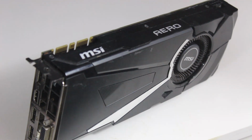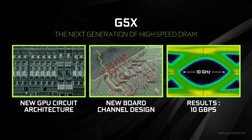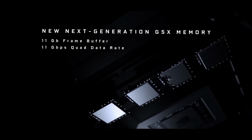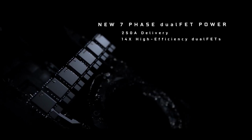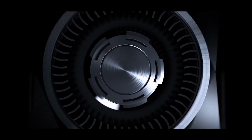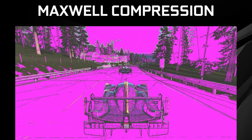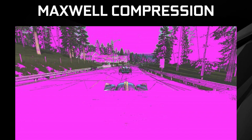Pascal also saw the first implementation of GDDR5X, and while today GDDR6 replaces 5X in just about every way conceivable, for 2016 GDDR5X gave a great shot in the arm to memory bandwidth. 5X was reserved initially for just the GTX 1080. Remember, the 1070 used the slower GDDR5, but eventually the GTX 1080 Ti also made use of GDDR5X as well. Similarly, Nvidia took steps to increase memory compression, and so combined with GDDR5X memory, now also bumped up to 8GB of memory compared to just 4GB on the 980, memory constraints for Pascal were largely eliminated.